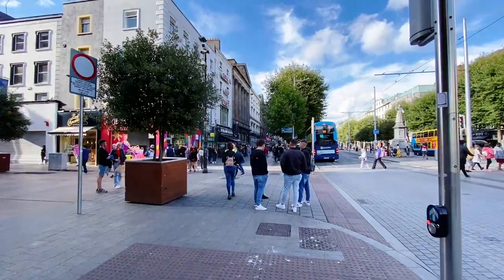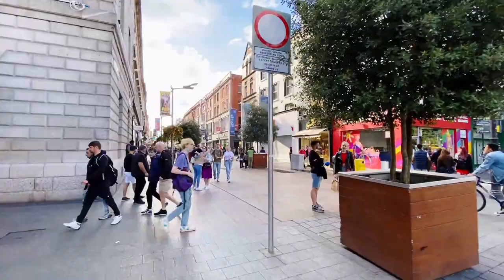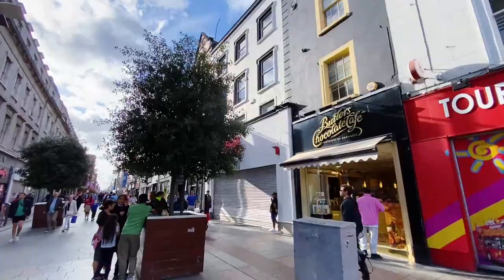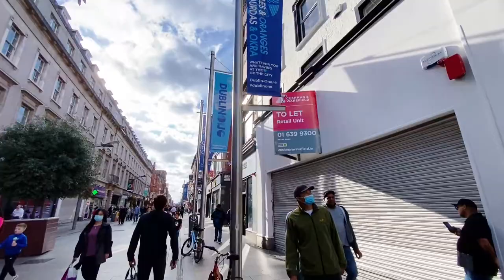So here's one of the main shopping streets, Henry Street. Butler's Chocolate Coffee. It's like the Starbucks of Ireland.